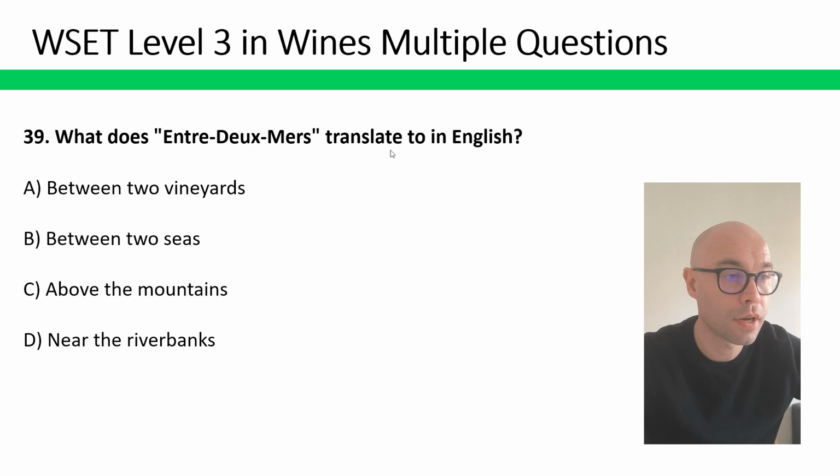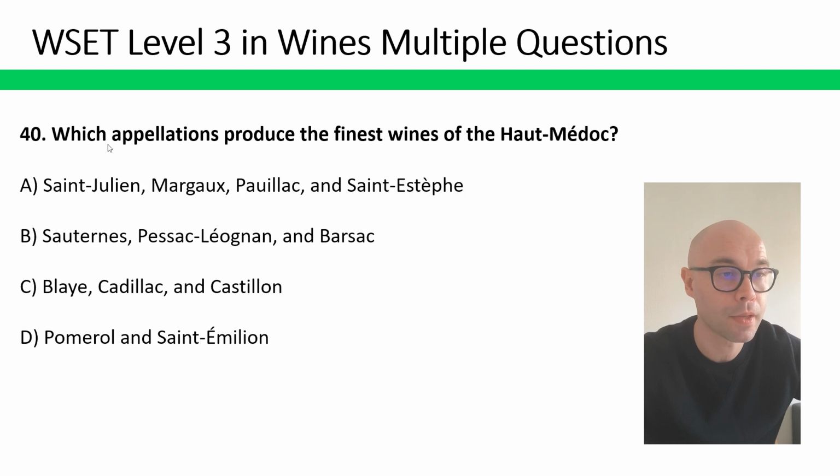What does Entre-Deux-Mers translate to in English? Between the two vineyards, between two seas, above the mountains, near the riverbanks. The correct answer is B. Between the two seas. Which appellation produces the finest wines of Haut-Medoc? Saint-Julien, Margaux, Pauillac, Saint-Estèphe; Sauternes, Pessac-Léognan, Barsac, Blaye; Cadillac, Castillon, Pomerol, and Saint-Emilion. The correct answer is A. Saint-Julien, Margaux, Pauillac, and Saint-Estèphe.